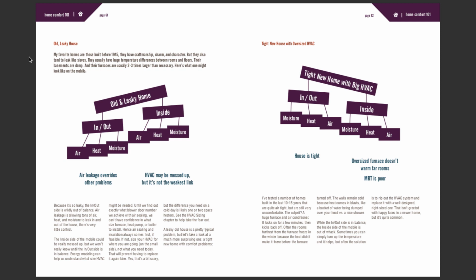Old leaky house example. My favorite homes are those built before 1945. They have craftsmanship, charm, and character, but they also tend to leak like sieves. They usually have huge temperature differences between rooms and floors. Their basements are damp, and their furnaces are usually 2 to 3 times larger than necessary. Here's what one might look like on the mobile.